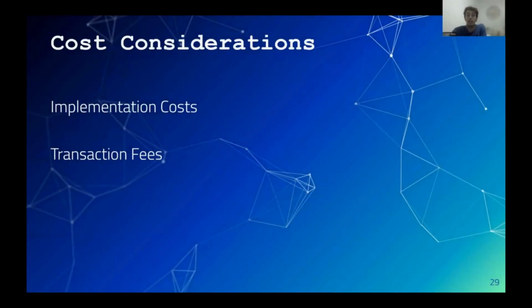Next, cost considerations. So you have to really consider the implementation costs as well as the transaction fees. Upgrading or integrating electronic payment systems can be expensive. Businesses must weigh the initial cost against the long-term benefits and carefully plan their budgets. While electronic payments offer convenience, some payment methods involve transaction fees. Businesses need to consider these costs and determine how they affect overall profitability.